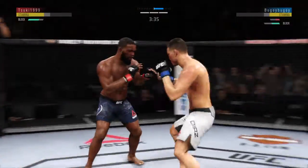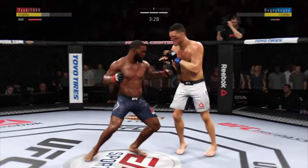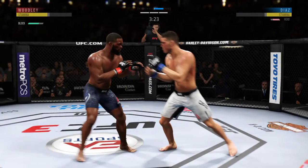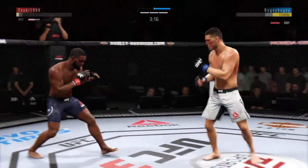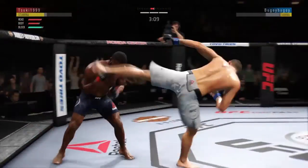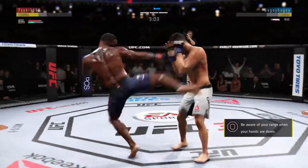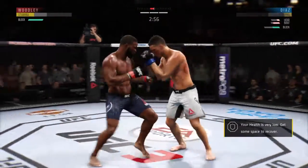Very good defense on display here. Very good blocks. Hard shots landing on both sides here. Oh, another one! This could be it! And now oh, he hurt him again. He got nailed in the body. He is in big trouble here.